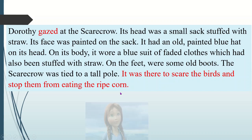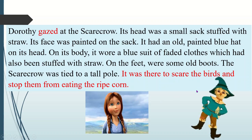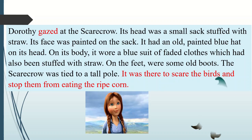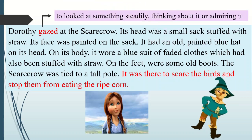Well, when Dorothy saw the scarecrow, she noticed that it is a human-shaped figure which is filled with stuffed straw and it is tied to a tall pole to keep away birds from eating the ripe corn. Students, here you have read a word gazed. Gazed means to look at something steadily, thinking about it or admiring it.